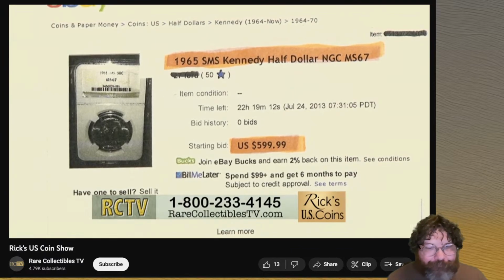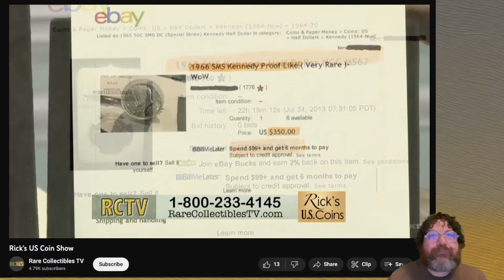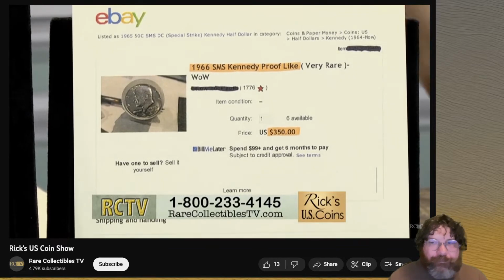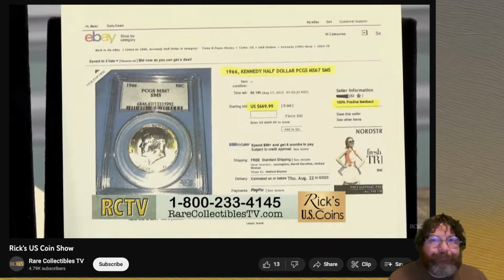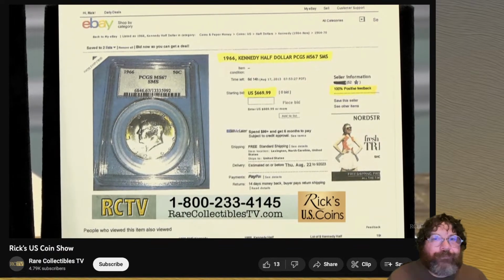$600. Here's an ungraded 1966. They call it proof-like, but most of them are proof-like. 1966, $350. Here's a 1966 that's graded. Over $600 in MS67.